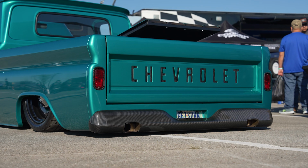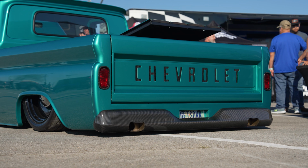Rusted completely over. Almost every panel on the truck had to be touched at some point. Originally supposed to be like a patina build with an LS and air ride and just something to take out, enjoy with the family, take the dog in it. And then it kind of grew into this, so went a little overboard.